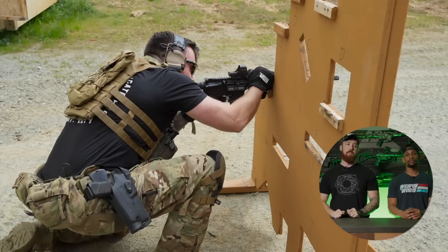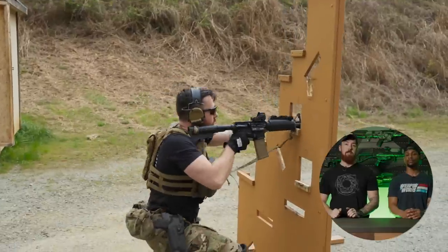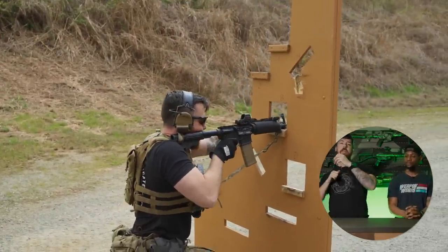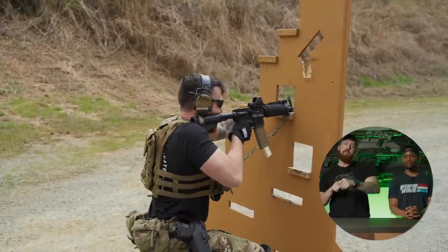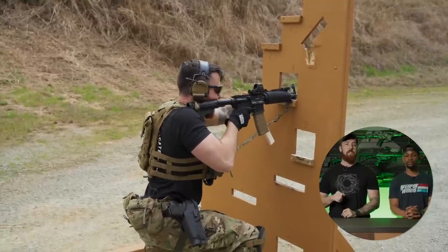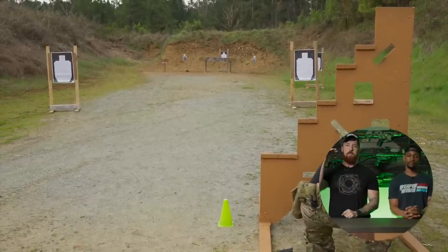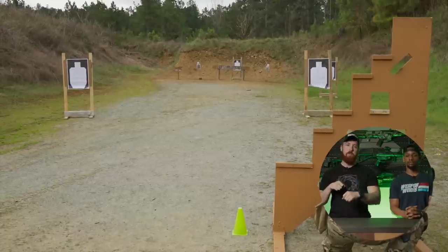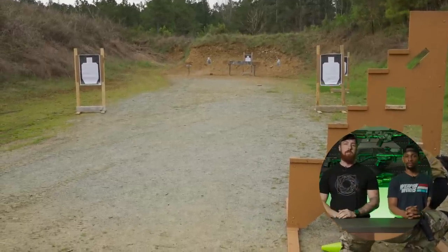Also, with the gas block being an A2 front sight, it got really hot during the 500 round course of fire, and it also restricted our ability to get out long on the gun. So we kind of had to fire more compressed. So that was one thing. On the VTAC barrier, when we were in the prone or doing any high angle shots, the A2 front sight would get in the way of the optic. So you'd have to shift your head left or right, which wasn't an issue with the custom build because it didn't have an A2 front sight.